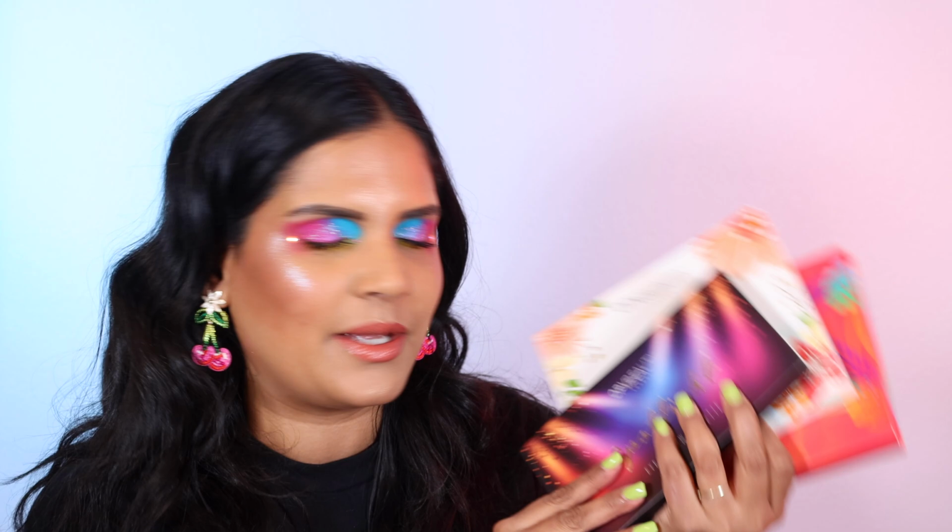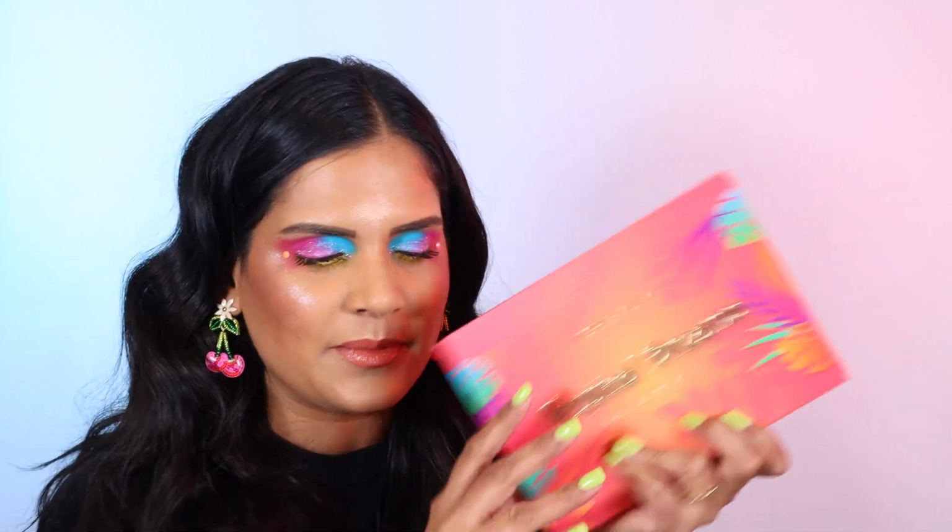And then I so kindly received a very generous PR package from OPV Beauty. I have tried them in the past, but they sent me some of their eyeshadow palettes and I cannot wait to play with these. So we have the Spotlight palette, we have the Bloom palette, which I think is their newest one, and then we have the Tropical Dreams palette.